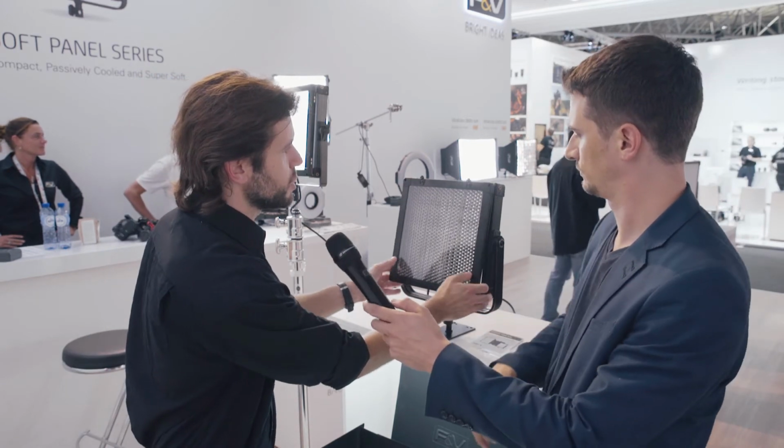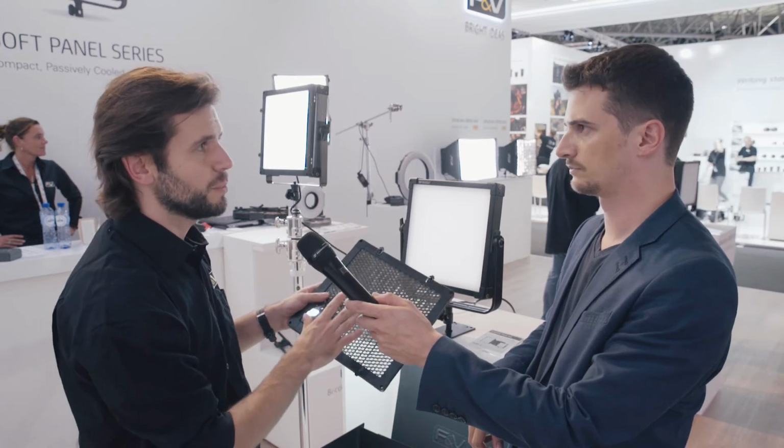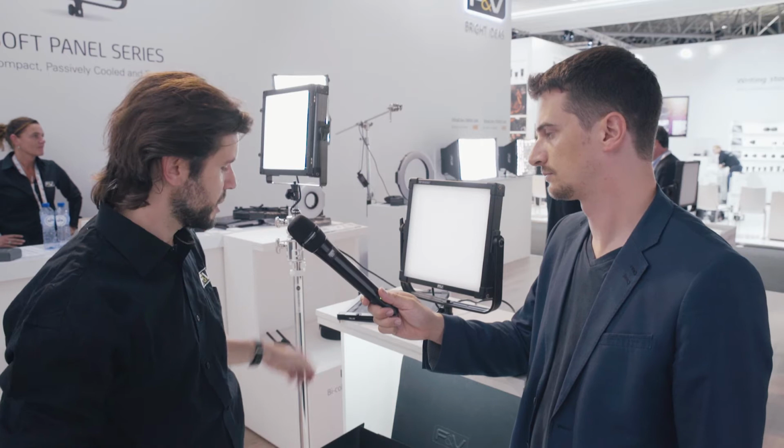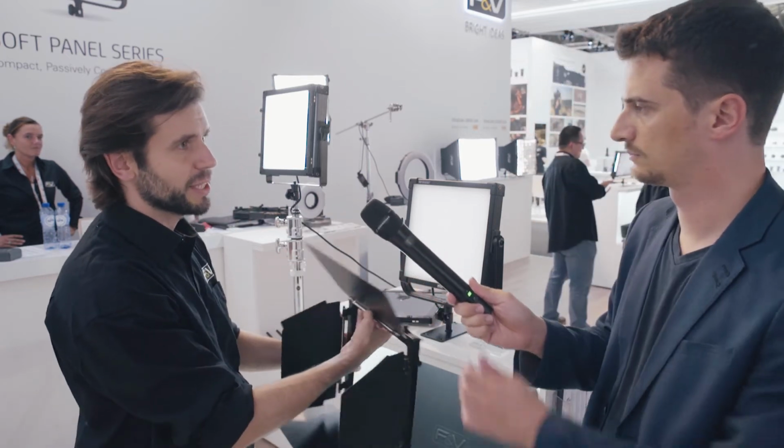Without the spill, yeah. And this is also the new advantage of the whole system of accessories. So we have honeycombs in different grids. We start with 30 degree and 45 degree. 15 degree and 60 degree will come a little bit later. And now with the soft diffusion panel, also barn doors make sense.